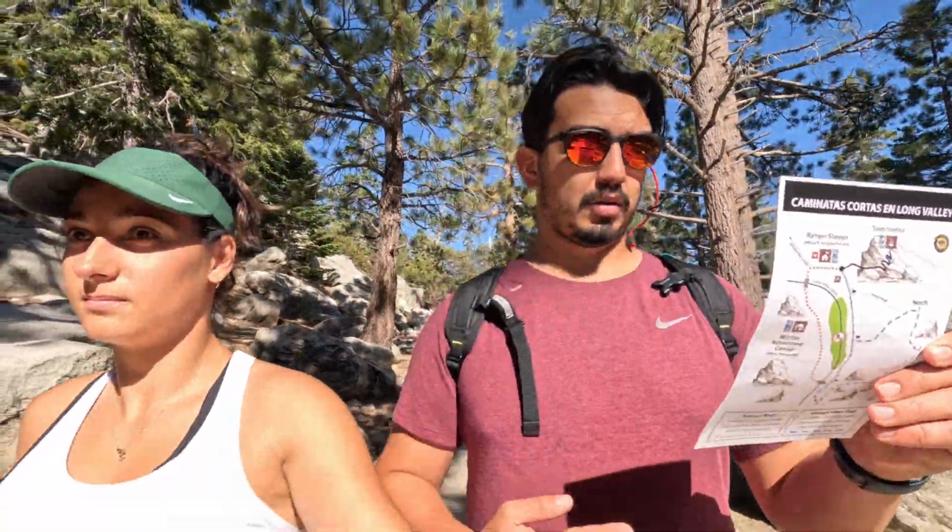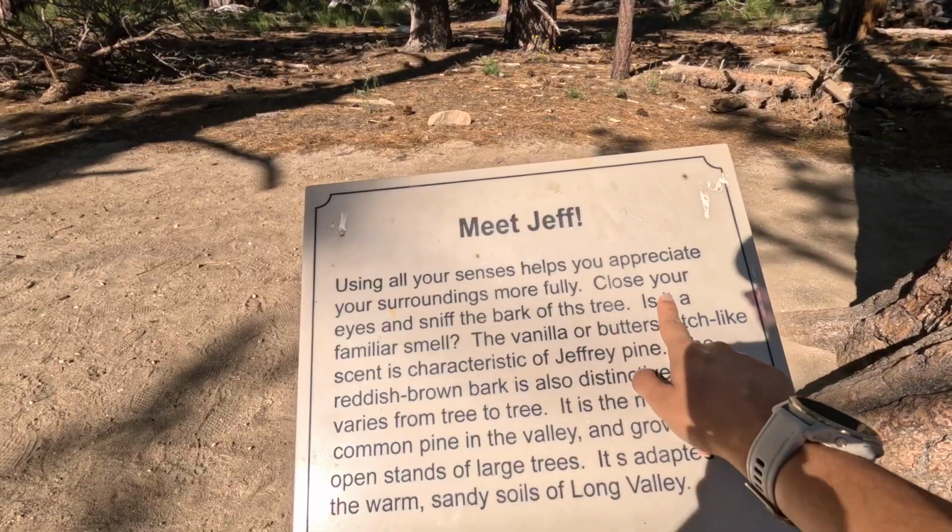So up here, there's 2 hikes, not that bad. In total it's like 2.5 miles. It's a pretty easy, straight hike. You can do this with jeans if you want to. So that's what I'm about to do.